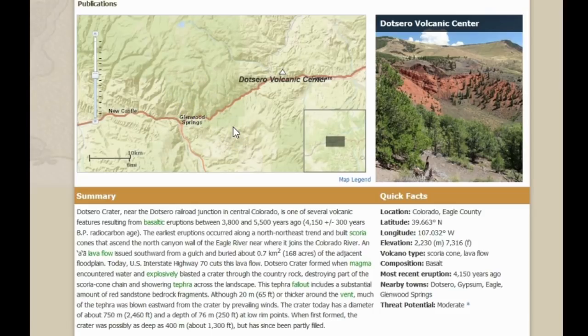Again, Dotsero is somewhat to the east of Glenwood Springs, but apparently magma meeting the water table is how the Dotsero eruption occurred. Well, at least part of it. So that magma and that water is still down there and still could create the potential for this to happen again sometime in the future. I don't know when, but there is a chance it could happen again. I know I already read about this in my older video, but I will read it again.